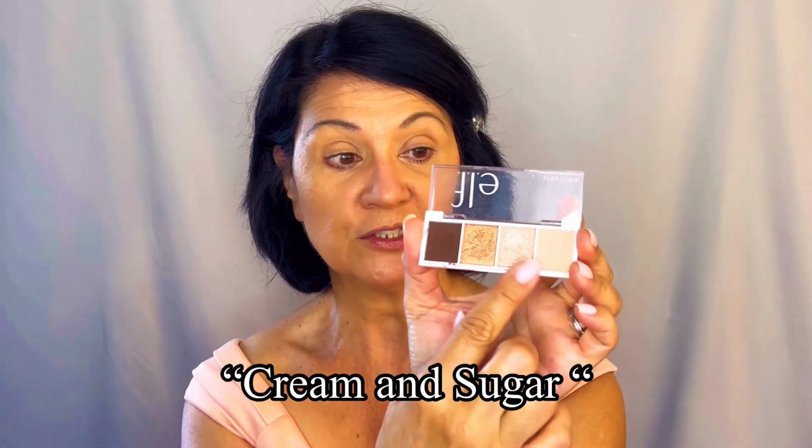And I'm just going to use these three colors here because it doesn't look in the photo like she has too much brown in the corners, too much depth. I think she's using just a brown eyeliner to deepen up the eyes. So I'm going to see how this goes.